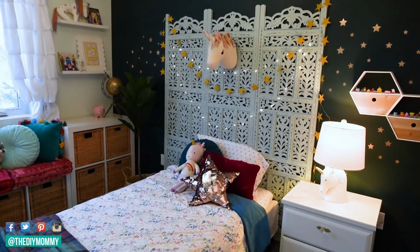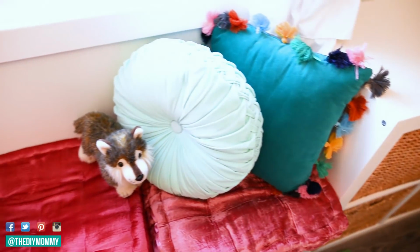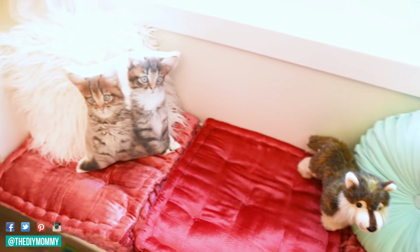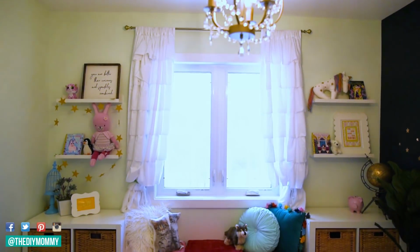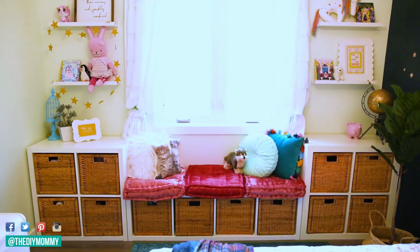And I really do love this window seat that we have here now. So there's so much storage. These are just the Kallax units from IKEA, just put in a row basically. And the baskets have her clothes in them. They have toys, they have some crafts. They basically store everything in her room that we can't fit in her closet.